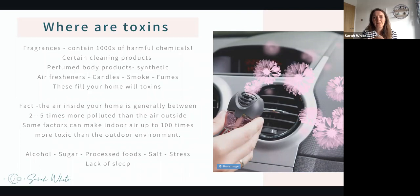Sugar. Sugar is a form of toxin, okay? Processed foods, pesticides on your foods as well. Salt, stress. Stress can create toxins inside the body, okay? So look around at your environment, but we're going to go into this in more depth. Lack of sleep. Lack of sleep, again, is not good for the body.